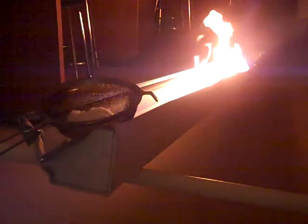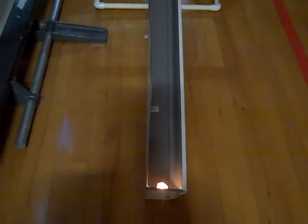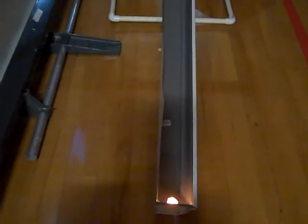It's being a little slow. Fires don't need solid fuels, do they? No, that's why we have cotton balls here. And with a little chemistry, you get something amazing. Not so much there, but you know.